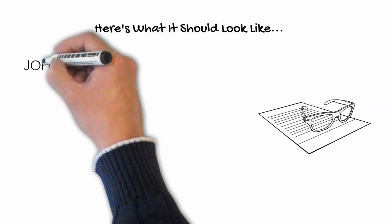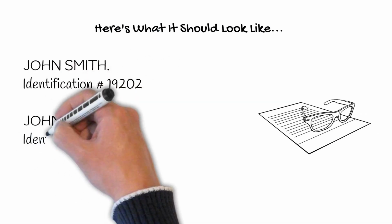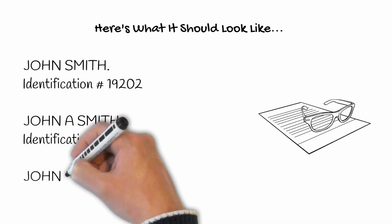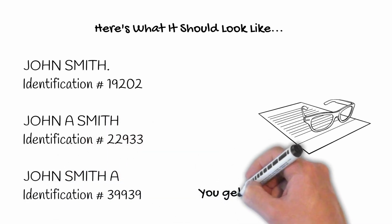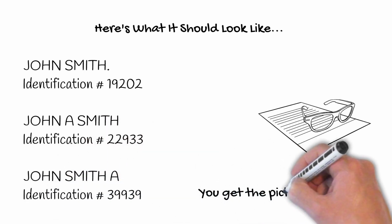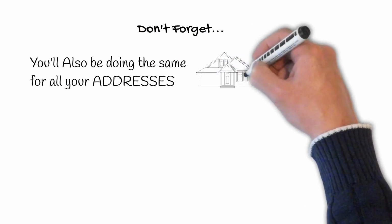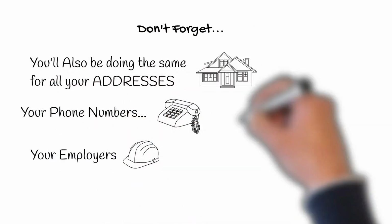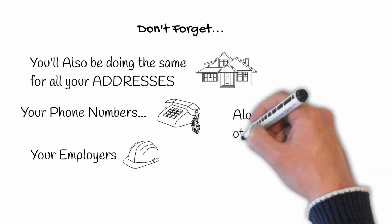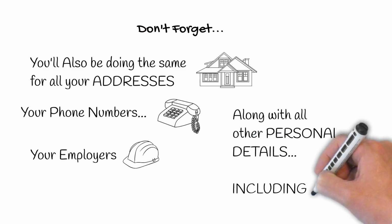Here's what it typically should look like. John Smith, identification number 19202. John A. Smith, identification number 22933. John Smith A, identification number 39939. You get the picture. Don't forget, you'll also be doing the same for all your addresses, your phone numbers, your employers, along with all other personal details, including your social security numbers.